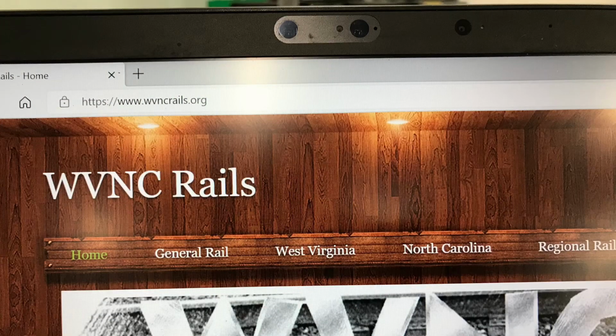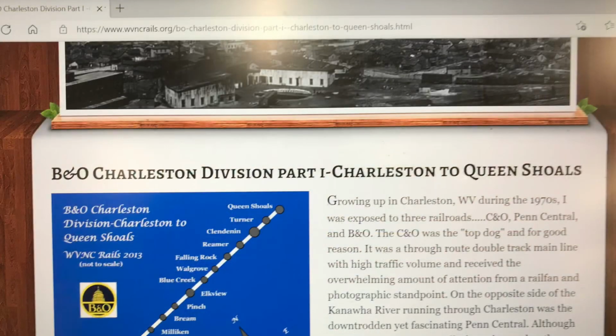I want to tell you about this website, WVNC Rails, and he's got a lot of information about the B&O line that I was showing you yesterday in Charleston. So I'm going to show you a photograph of what the area looked like in about 1960 or so. And he lets you use anything he wants as long as you give him credit. So definitely a site worth checking out.